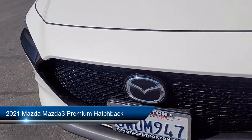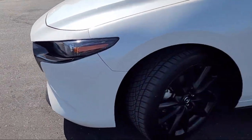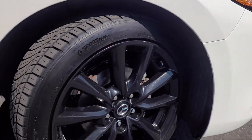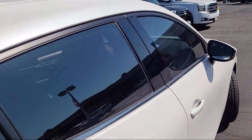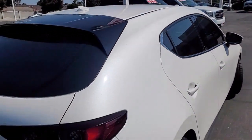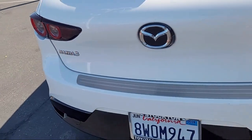It comes equipped with navigation, heated front seats, premium package with all the right options, AM/FM audio system, rear view camera, keyless entry, rain-sensitive windshield wipers, alloy wheels, and has less than 50,000 miles on the odometer.